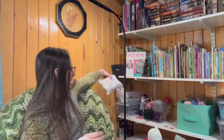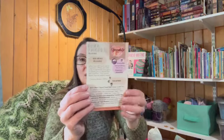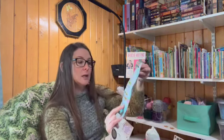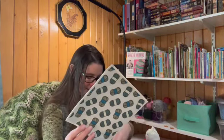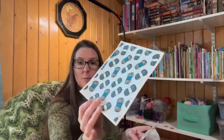Those in my little box. And then I got my Yarnable for March. It came with a few goodies. The Tropical Travel Pack. This is a reusable Swedish cloth. So like a paper towel.